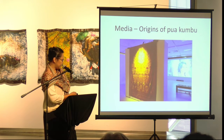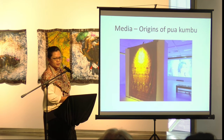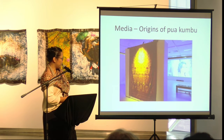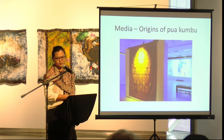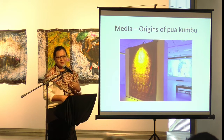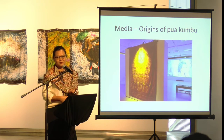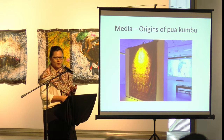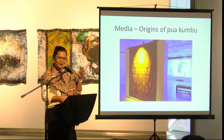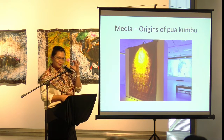Next to the Pua Explorer, we have the origins and also the introductions of Pua Kumbu, like what you have watched before. But we also hang a lot of these, and for each of these Pua, if you point your smartphone, you will be able to get all the identifications. So we try to blend in modern technology because everybody has their smartphones. There's no point in having a tag because people wouldn't read it anyway, and you would have to make the room very bright if you had to read the tag.